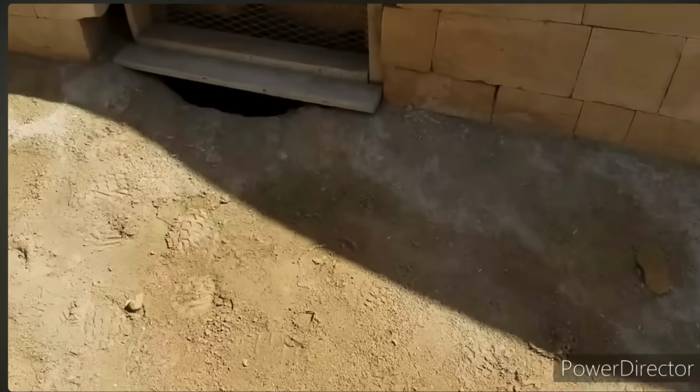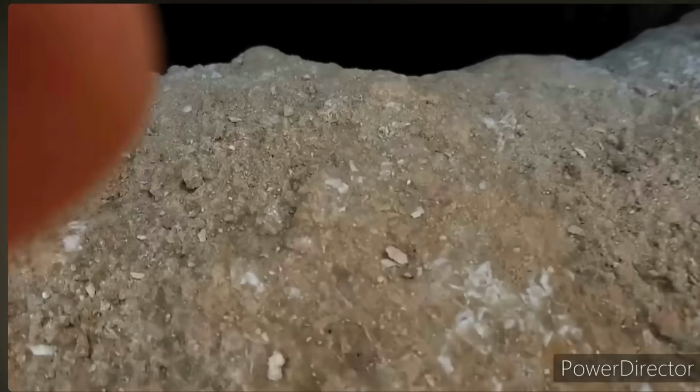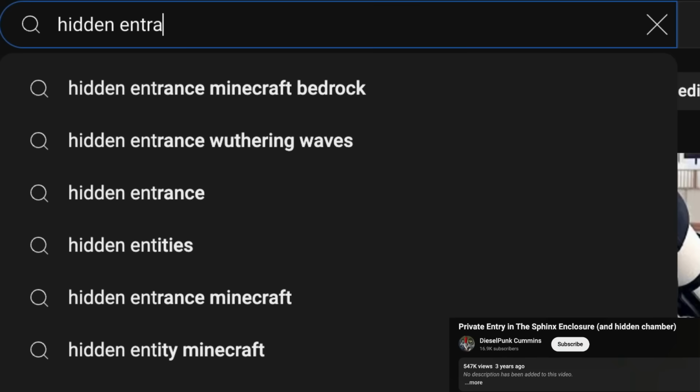In my previous video, I showed you guys a leaked video of one of these underground entrances that has been blocked underneath the Sphinx, and this would actually suggest that there are underground levels that go way further than we would ever imagine. This, for instance, is the video that I'm talking about.